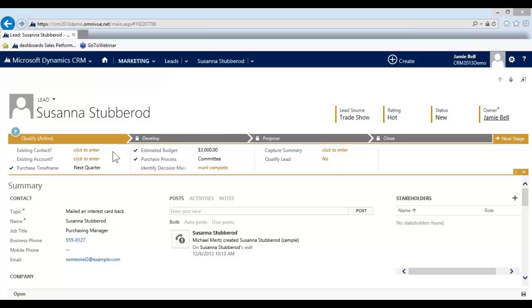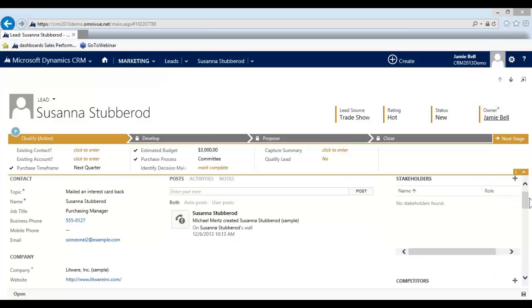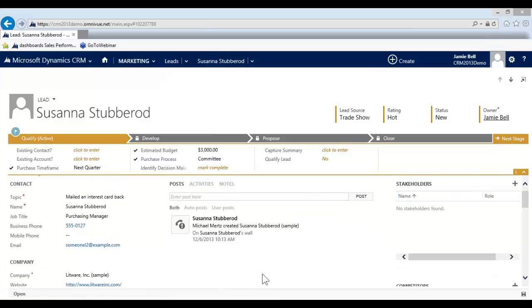Okay, so again, you can tailor the questions that you want to ask here, and then as you move through this process, you can have these pieces underneath here dynamically change. Right? So when you're qualifying, you might want to see different information than when you're actually proposing. You might need access to different types of information here below, or fill in different pieces of information.